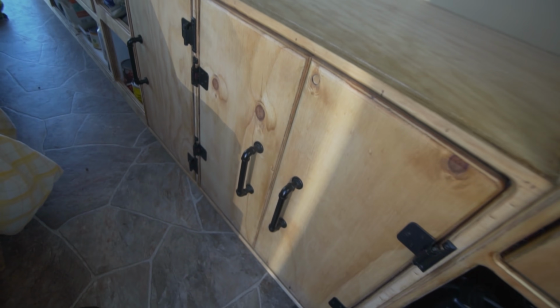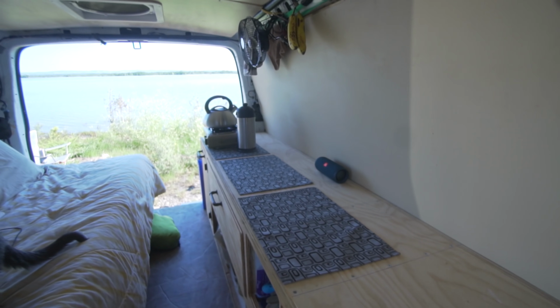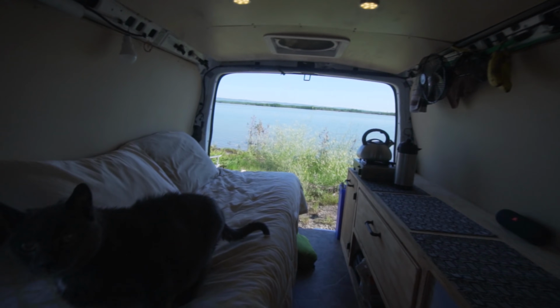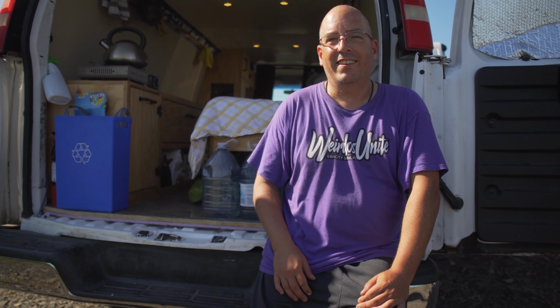The biggest word of advice I would give to anyone thinking about doing this is live in it before you build it. Experience it. Throw your camping gear in your van and go. It doesn't have to be fancy like this. Just go. Go have fun. And you will learn what you need and what you don't, and where you want things to be.